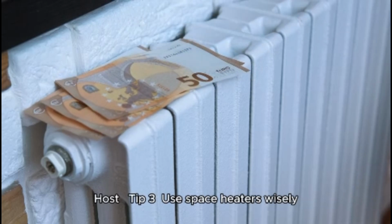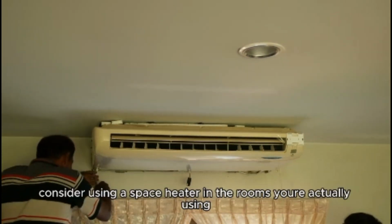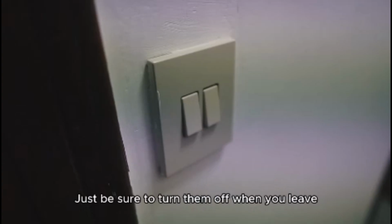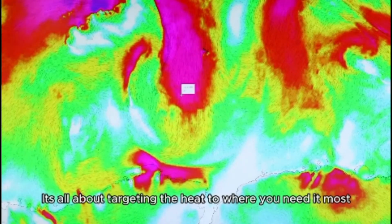Tip number 3, use space heaters wisely. Instead of heating the whole house, consider using a space heater in the rooms you're actually using. Just be sure to turn them off when you leave. It's all about targeting the heat to where you need it most.